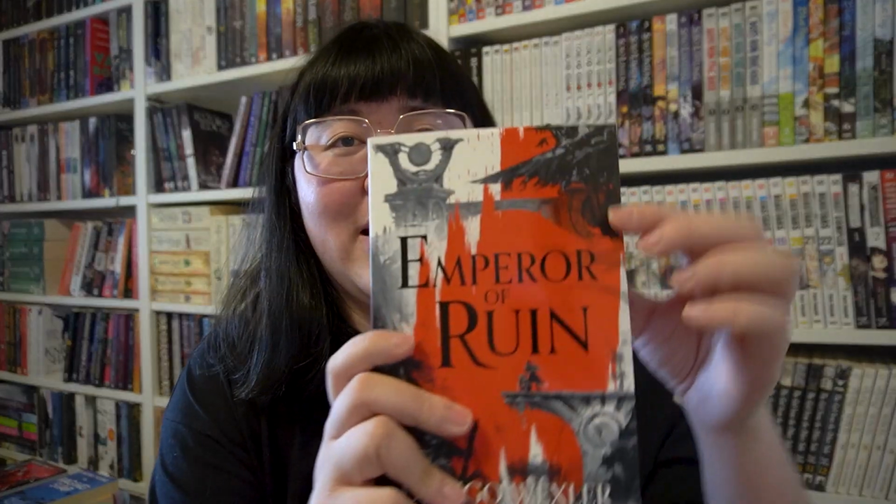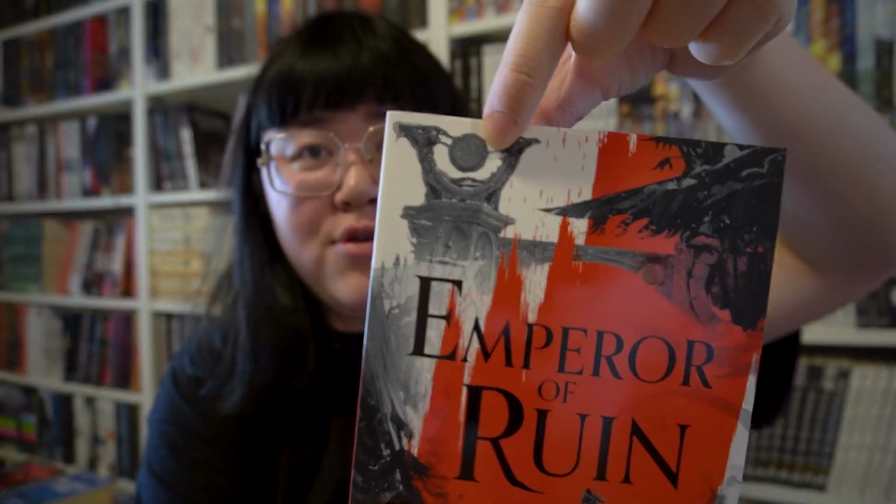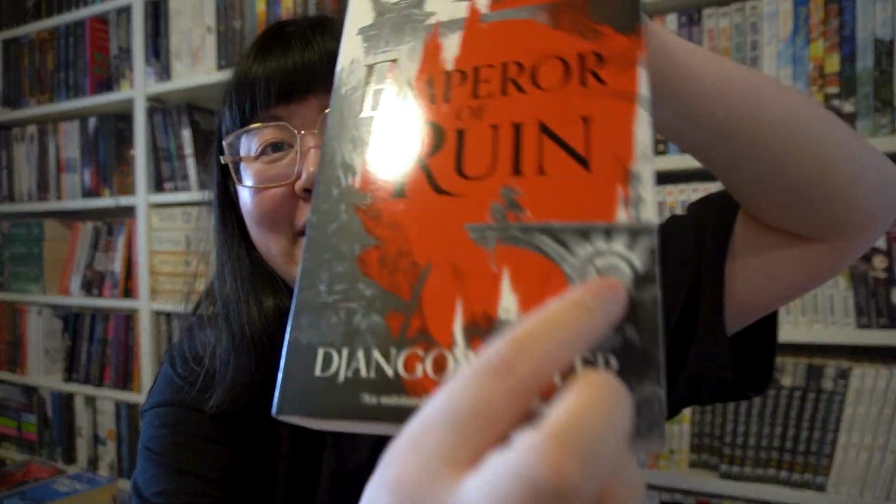Then we have Alchemy, which is to read a book with a circle on the cover. I'm taking Emperor of Ruin for this, because we have a circle here, and kind of a circle here. So I think it counts.